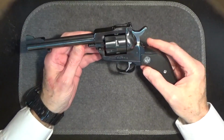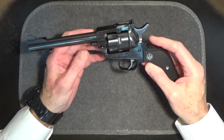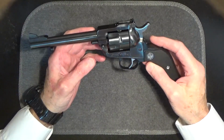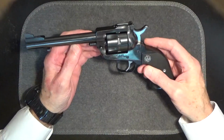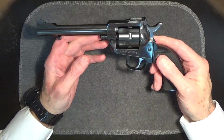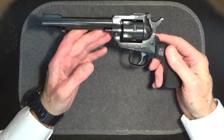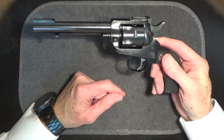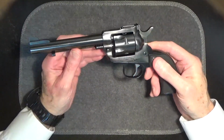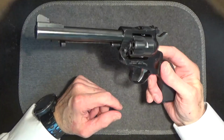The transfer bar safety, which Ruger will install on older models for free, allows the revolver to be fired only when the trigger has been pulled. Ruger manufactured several convertible models like this one that came with both the 22 long rifle cylinder and the 22 WMR, or Winchester Magnum rimfire cylinder, allowing the use of both cartridges. You can even fire 22 short rounds in the long rifle cylinder, so this is a very versatile revolver. Note that the last 3 digits of the serial number are engraved on the front of the cylinder, pairing the cylinders with the gun.